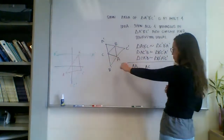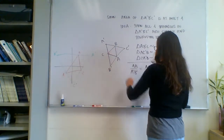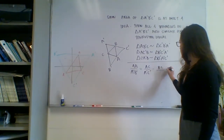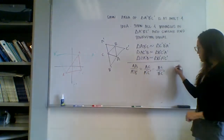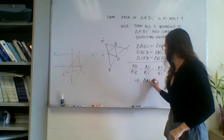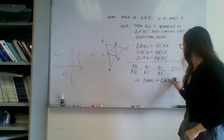Okay, what else? And AC, AB, and BC. So then this gives me side, side, side. So this implies that triangle ABC is similar to triangle A prime, B prime, C prime.